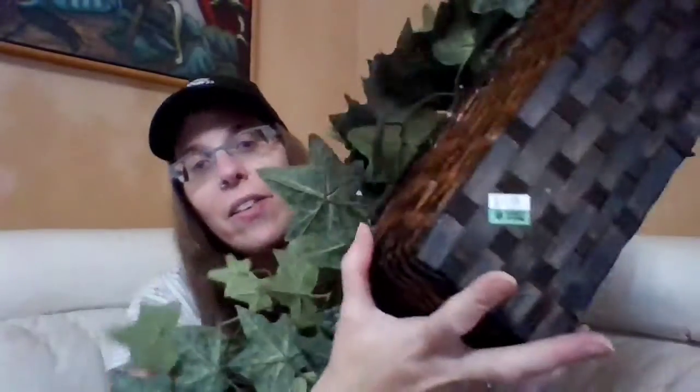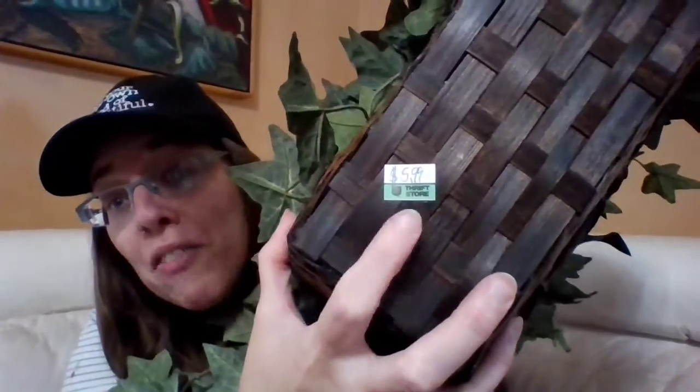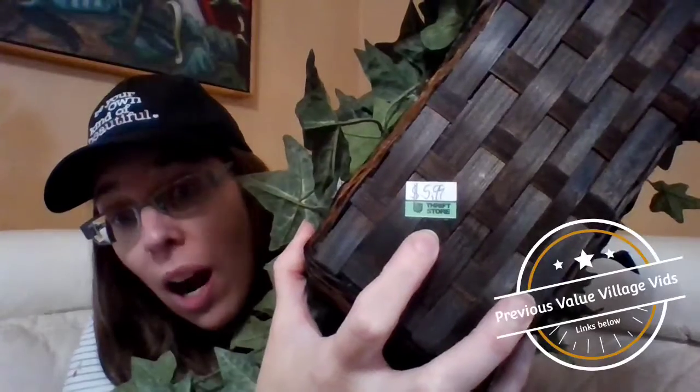Here's something interesting. On the bottom of this is another little sticker. I don't know if you can see it or not. $5.99 from the Salvation Army thrift store. So what this means is, at some point, somebody found this at the Salvation Army thrift store. Then they decided they didn't want it anymore and donated it to Value Village, who then priced it at $6.99.